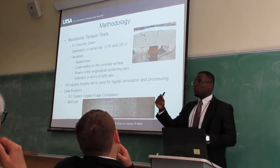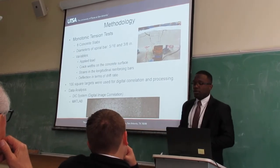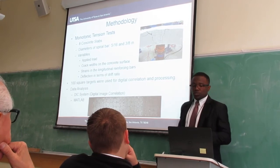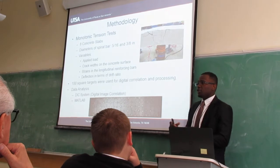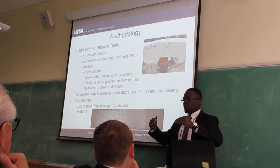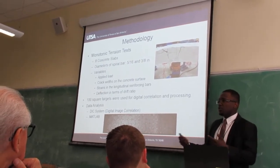We analyzed 2 types of bars, with diameters of 5/16 and 3/8. The variables that we looked at were the applied load and the crack width. We also looked at the strains and the deflection in terms of drift ratio, how we were applying the load. We also had 100 square elements to help us do our digital image correlation. As we were testing the material, every second we took a picture of the material as it was deforming so that we could use that to analyze the cracking behavior. And we took those numbers into MATLAB to do our data analysis.